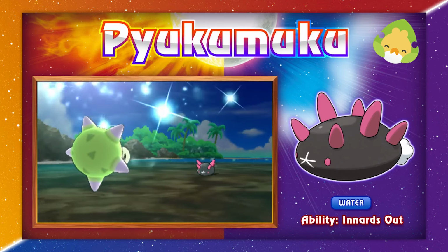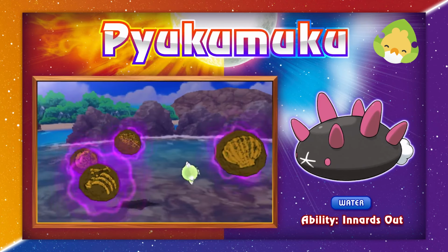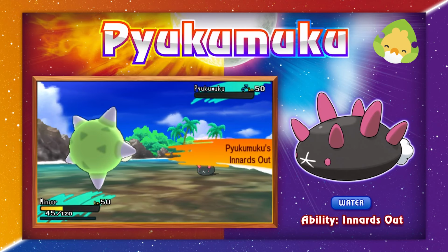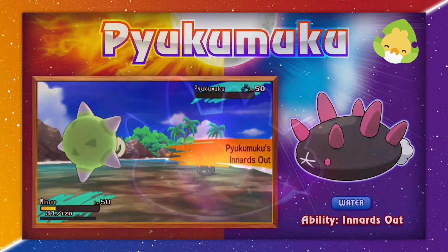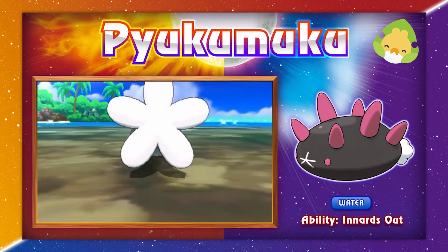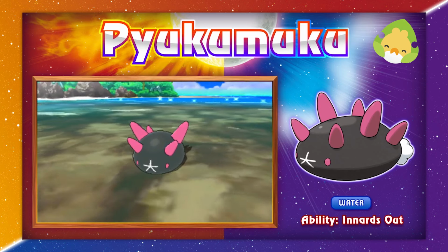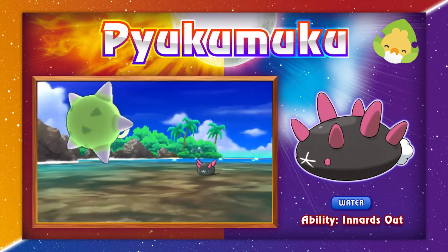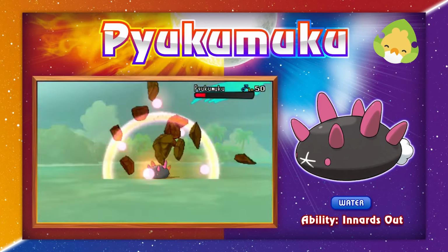Its ability Innards Out is obviously really unique in that it will damage the opponent after it's knocked out for the amount of HP lost in that final hit. So obviously if you send it out, it gets KO'd in one hit. The opponent's going to be kind of hurting there, which I think is a big benefit for you and could be used on some gimmicky teams depending on how much HP it actually ends up having.